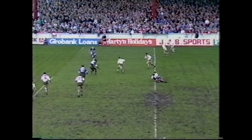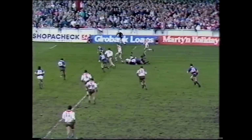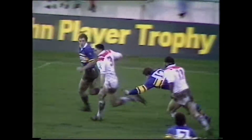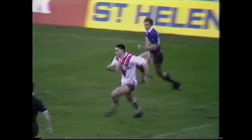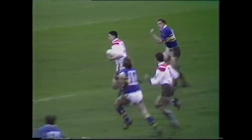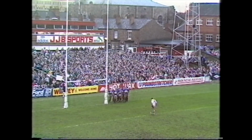What a tremendous turnover here. Andy Platt there wrestles free and gets the ball inside. He passes it out to Lachlan, who seems to have nowhere to go, but suddenly cuts back inside on an arcing run. Tucks the ball under his left arm to fend off the defender coming in from the right, and another long stretch out for the line. What a tremendous try. It's put St Helens right back in the game.